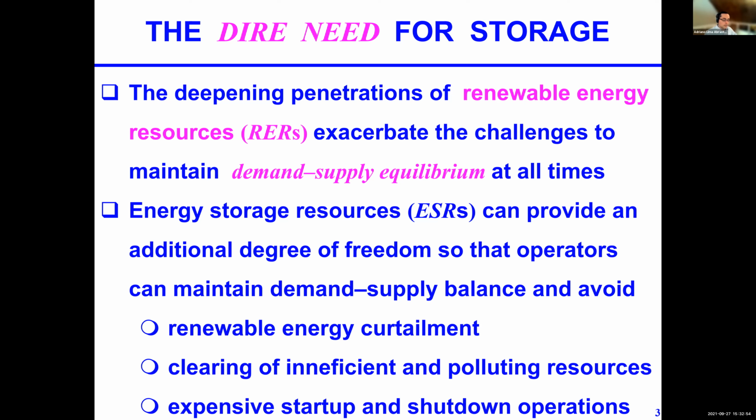So many times, since the controllable resources cannot ramp fast enough, what the operator needs to do is curtail that renewable energy during the day so that that ramp is not that bad. And so one of the things that storage can do is prevent that renewable curtailment. And once you have the peak load after the sun is out, the operator typically, on a day when the load is high, may rely on very expensive and polluting peakers that are turned on a few times a year, but still have a very high cost and also have serious emissions.